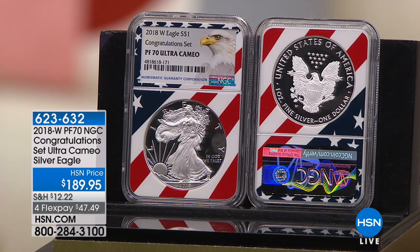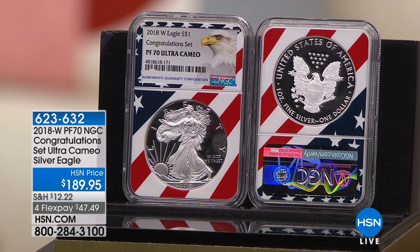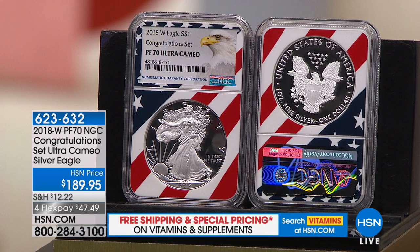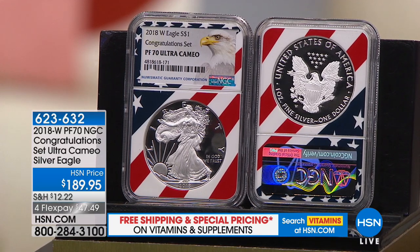I will be bringing in some 13s, 14s, and 15s. I've got about half a dozen of each coin, which we will bring on, and we'll have those within the next week or so on HSN.com, $2,000 a coin. So when you look at prior year congratulations eagles, 2013, 14, 15, and 16, they're $2,000 a piece. So this is like $1,800 under that value. We had a 2017 congratulations set last year.